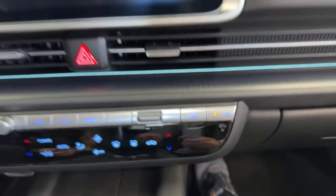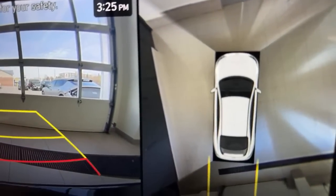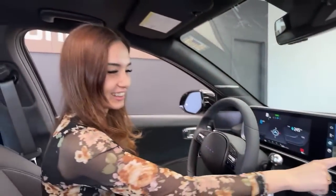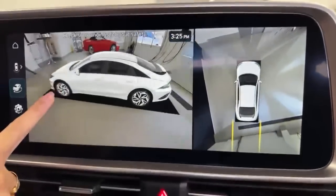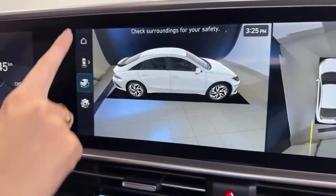So when I press this camera view, it'll pull up all of my cameras around the vehicle. You'll get a full 360 top-down view, and you get a good view of your backup camera as well. Look at the pixels. Even the tiles are pixels. And then look at this view. That's awesome. Oh, that's just like the Genesis when we did that. Yeah, that's awesome. So full 360 and kind of 3D view of your vehicle.